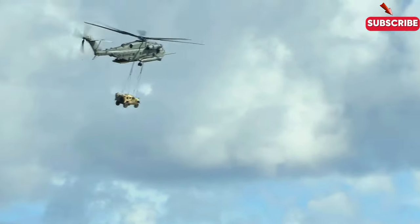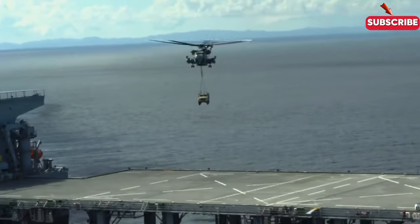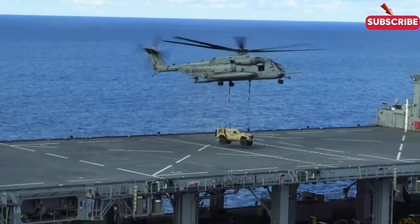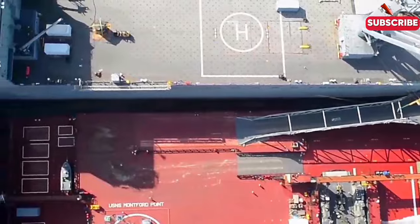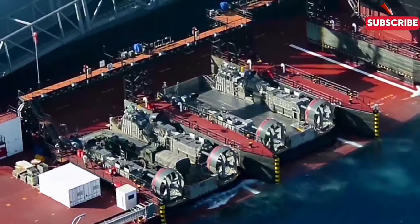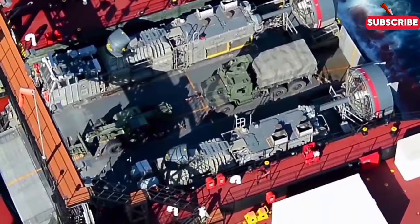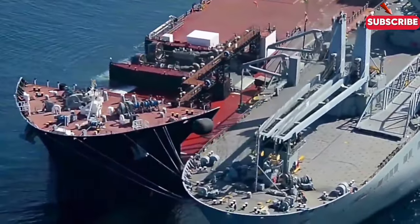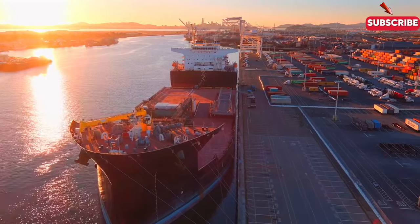But that's not all. The ESD also supports roll-on/roll-off operations, meaning vehicles can drive directly from larger ships onto the deck of the ESD. From there, they're transferred onto landing craft for deployment ashore. The flexibility of this system allows the Navy to rapidly mobilize and deploy troops and equipment in any coastal environment, bypassing the need for a large port facility.